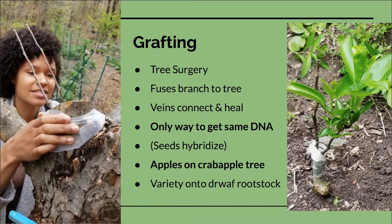And so what you do is you just make a little cut, and you peel back the bark a little bit, and you make a cut on your scion, and you slip it into the edge of the bark of the limb that you cut. And then you're going to wrap it in grafting tape, which is like a waxy material. You kind of warm it in your hand, and it's stretchy, and that helps to capture the moisture so the plant doesn't wilt and die. And then over time, it actually heals and fuses.